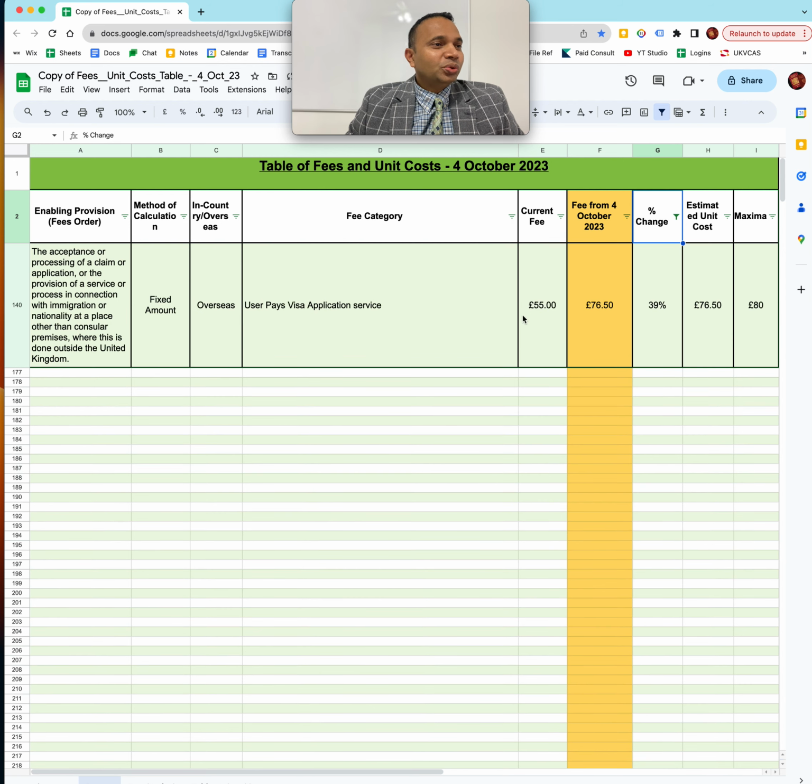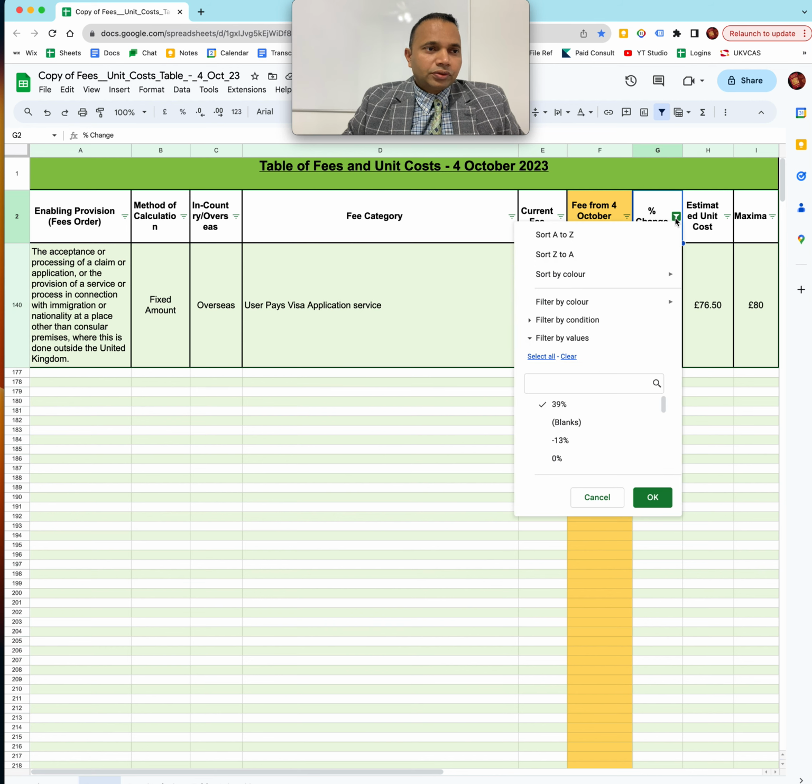39%. Let's go to user pay visa application. The amount is less. This is the fee where usually you pay to VFS or TLS, for locations which are quite remote in other countries, where TLS or VFS, the third party providers who take biometrics, documents, etc., just charge. For smaller centers, it's going up. It's not that much of an increase because the base amount is less, 55 to 76.50. Okay, next one.